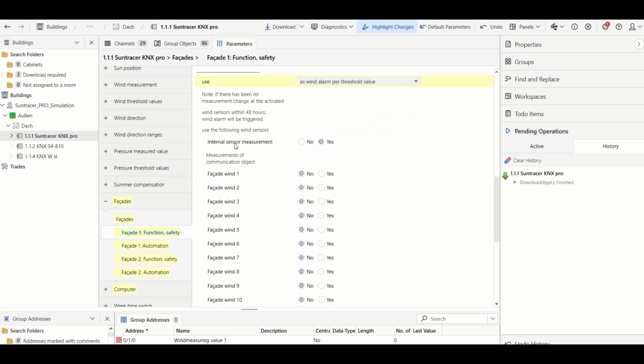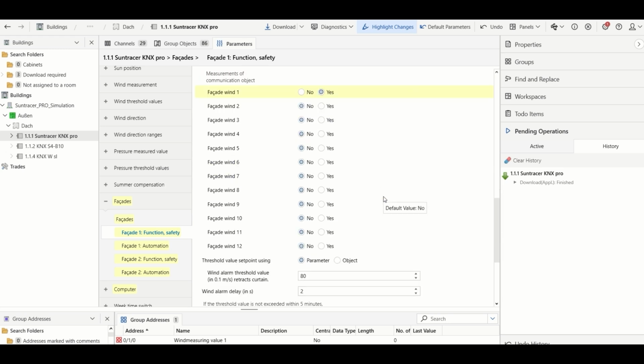So here in these settings, you can decide if you would like to have the internal sensor that is built into our Suntracer Pro. For this example, we do not want to use this. You can think about a huge building, for example, that has facades that are very far away from each other or very high, and the wind measurement sensor is not close to the facade. That's the use case when you would like to use an extra external wind sensor, and that's what we're going to do exactly here. So we set no to the internal sensor measurement, and we allow the measurement via communication object for facade 1.